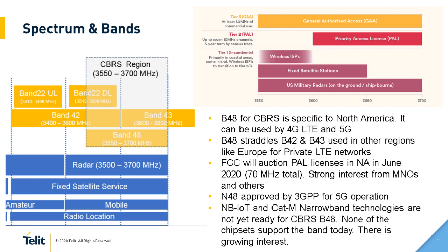Another big announcement that happened is that 3GPP cleared the way for Band 48 to be used for 5G, and it's called N48, and I will cover that in a future slide, so I'll skip that for now. And then there were a couple of questions on narrowband technologies. So those are not yet ready for CBRS Band 48. None of the chipsets support that today, and also 3GPP has not cleared the way for these narrowband technologies to be deployed in this spectrum yet.